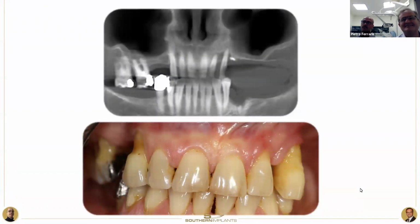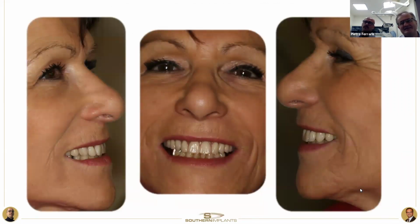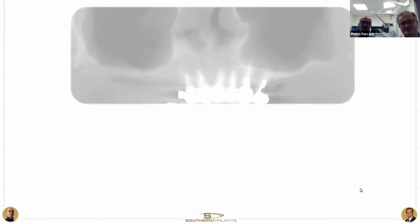Well, let's see 2 more cases. This one was a case of a 60-year-old woman with a failing denture. We placed 2 Nazalus on the left and the right side. We had to graft the sinus on both sides, and we were lucky to find some bone to place a graft on this aspect too. And this is the rehabilitation, an acrylic denture rehabilitation with good aesthetic results, good bone level and stable soft tissues.